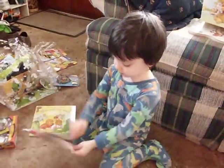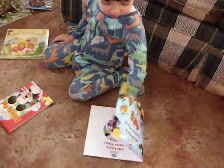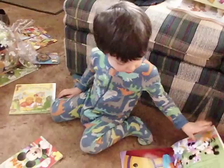Ta-da. Ta-da. And I'm in Winton. And a Mickey Easter book and a Berenstain Bears book.